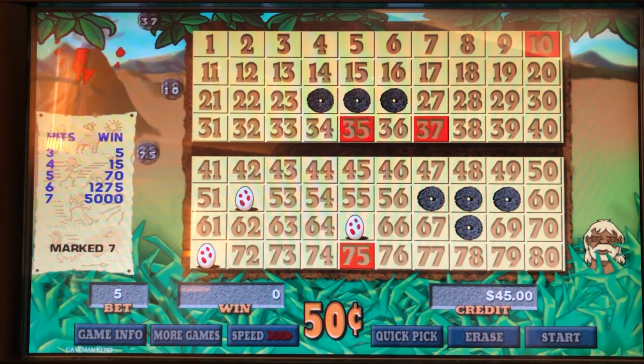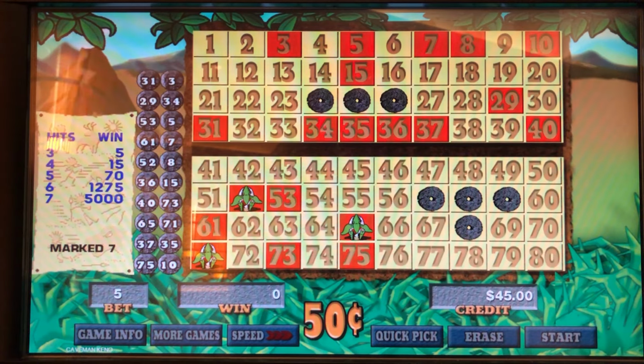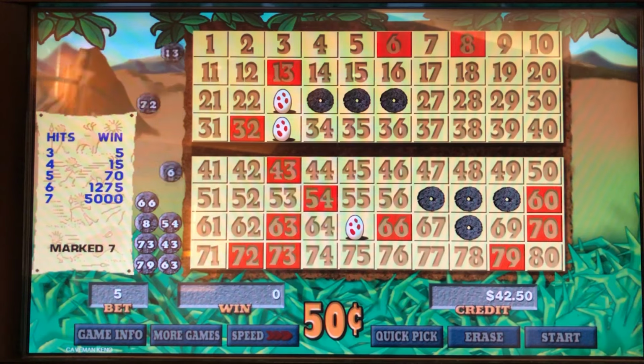Let's get a jackpot. We need 6 out of the 7 with multiple eggs attached to get the jackpot, or just all 7 numbers with no egg.